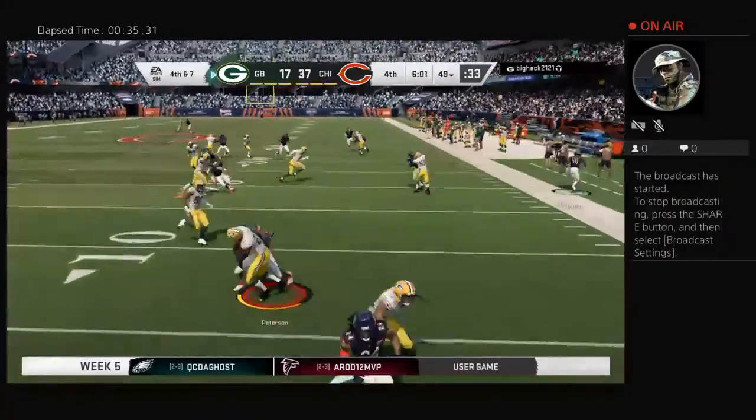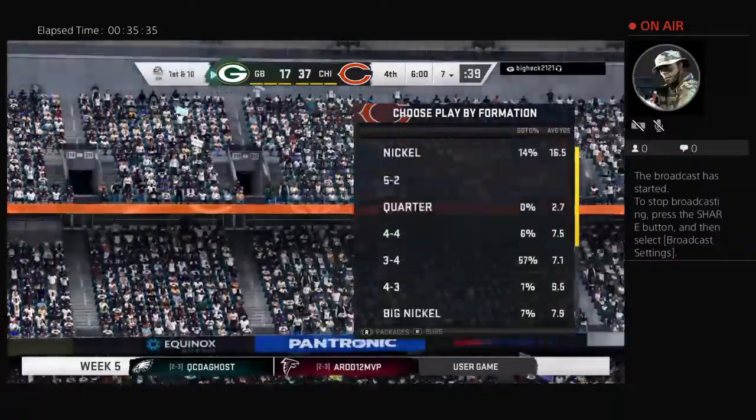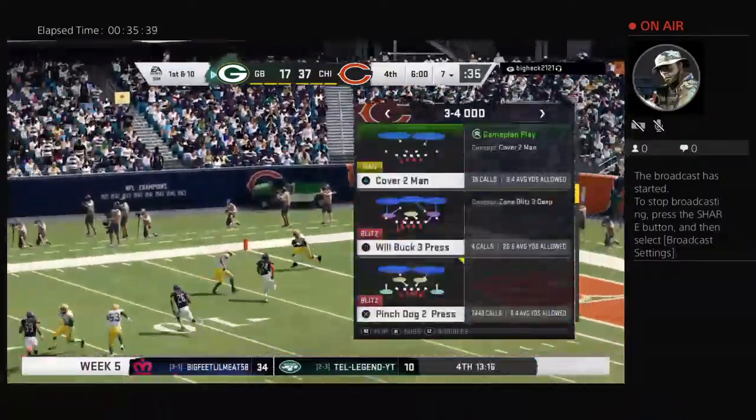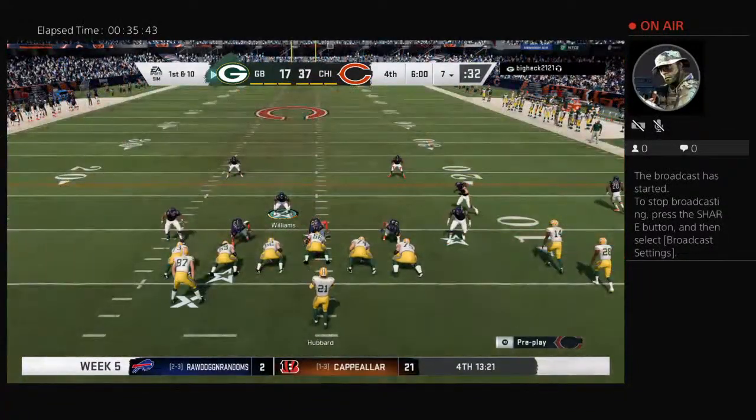Now this is fielded in the end zone. It'll wind up being a net of 41. 9-yard return, 50 on the punt. And the Packer drive will start from deep in their own territory with a 1st and 10.